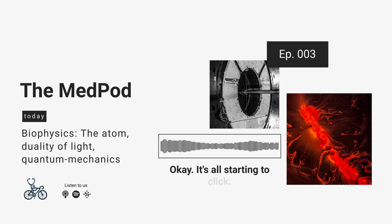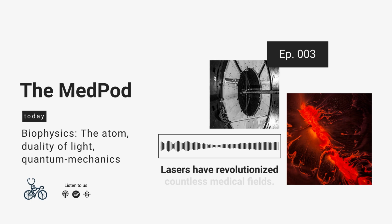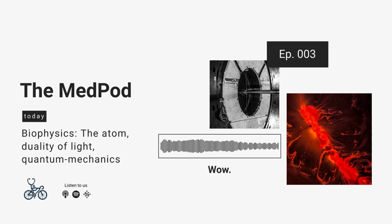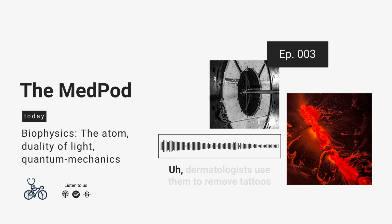Okay, that's all starting to click now. We're taking those abstract principles we've been discussing and turning them into a tangible tool. Right. But how did we go from this physics concept to actual applications in medicine? Lasers have revolutionized countless medical fields. In ophthalmology, they're used for LASIK surgery to correct vision. Dermatologists use them to remove tattoos and treat various skin conditions. And of course, surgeons use lasers for precise cutting and cauterization during surgery.